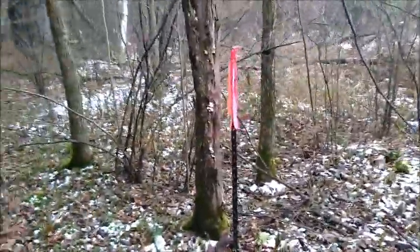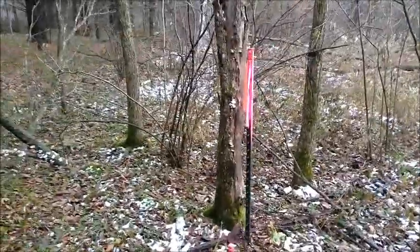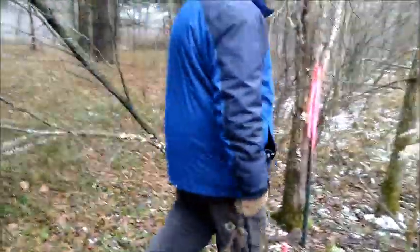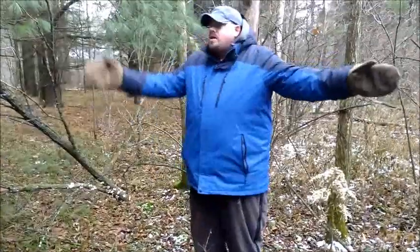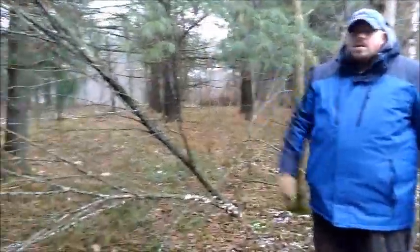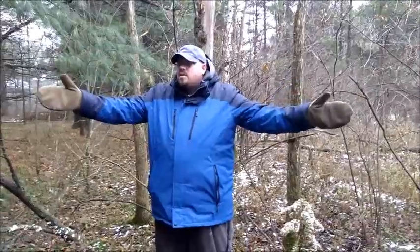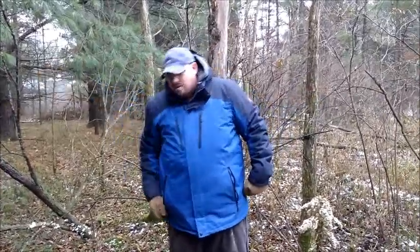Yeah. So if we stood right there and looked straight down this way, I mean the property goes this way. Right. So now we should walk that direction. Yeah. Okay, let's go.